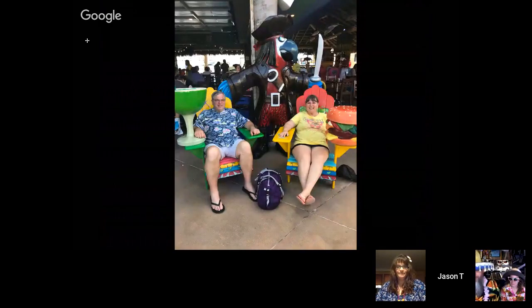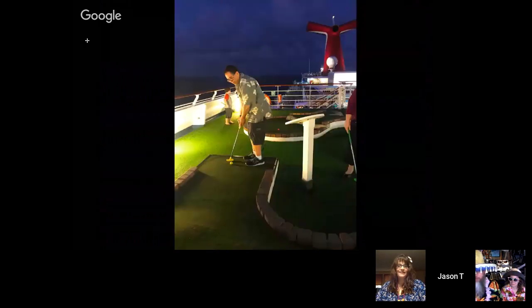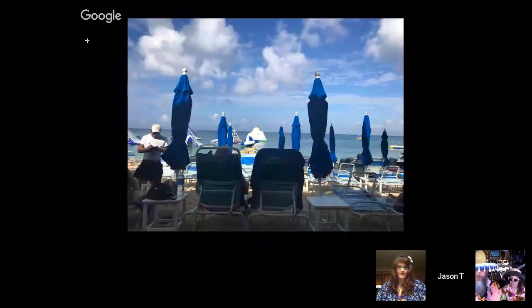Debbie and Bill relaxing at Margaritaville. We're in the elevator going somewhere. Party in the elevator. There was some mad, crazy miniature golf going on. And then this was the beach we sat on all day.